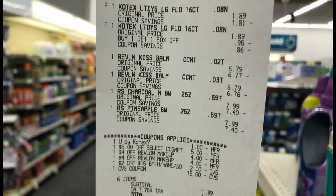Let's go over my receipt and see how everything worked out. I picked up 6 products, that's 3 deals in this transaction. And the coupon came off and all the Revlon CRTs are applied. The $5 everybody received today and the 2 $4 CRTs I have. The $2 off $15 bath, hand and body CRT came off. That's for the Raw Sugar.